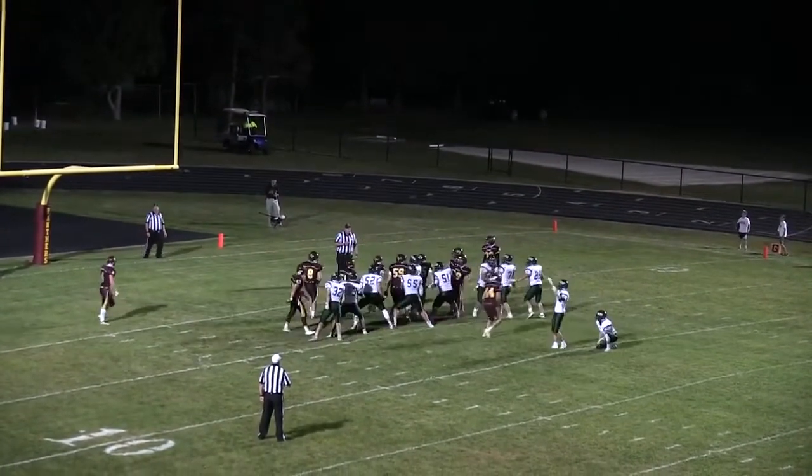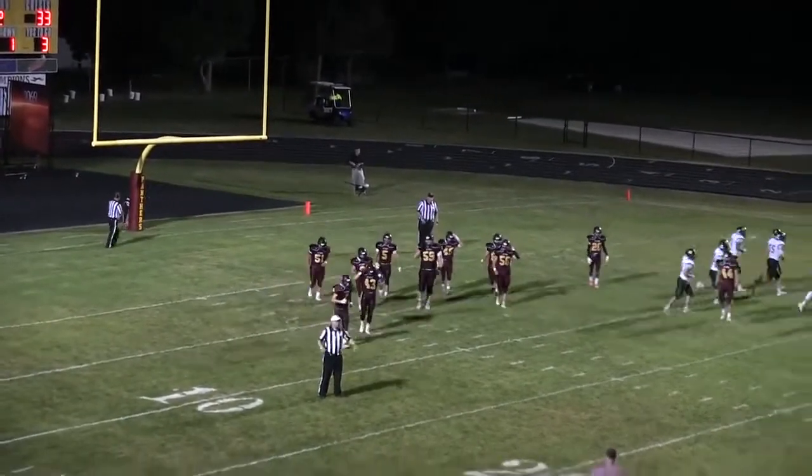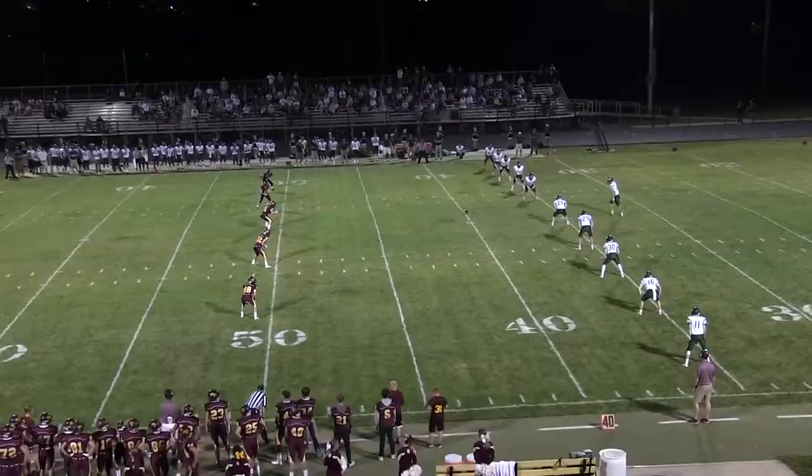The hold, the kick is up, and it is good. Wow, he's not getting a whole lot of airtime on those, but they are crossing the uprights. 13 seconds left.